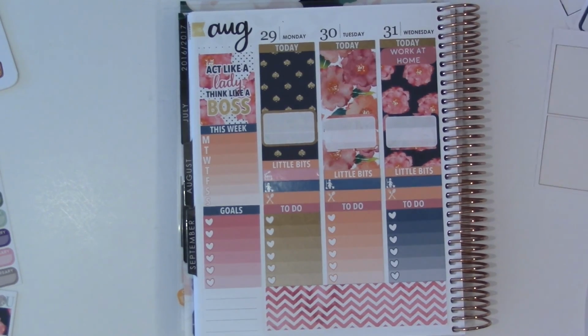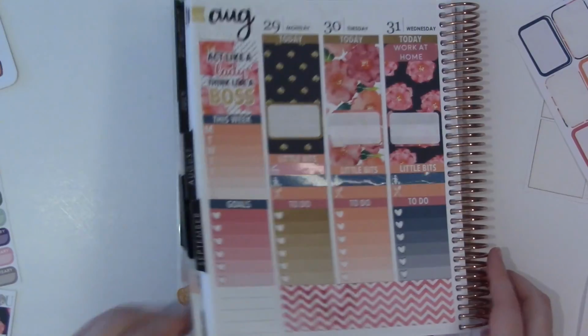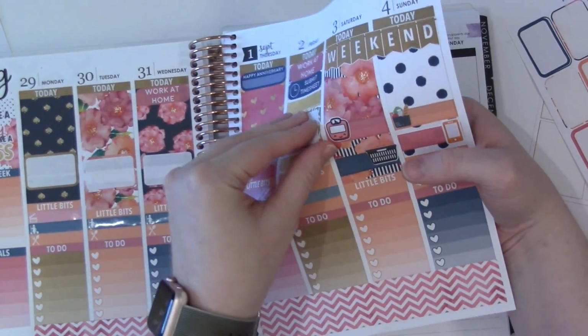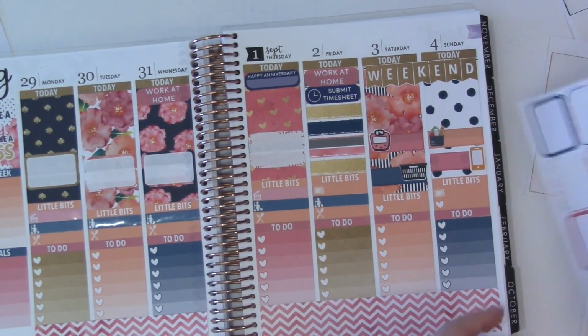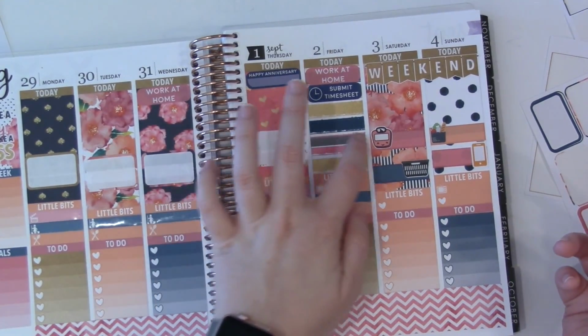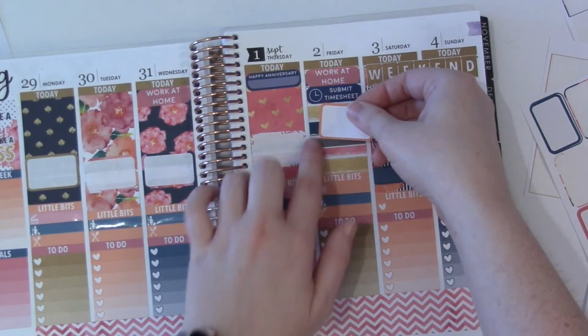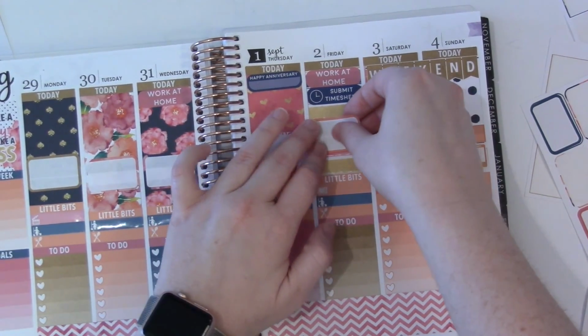So I was gonna say, I feel like I have a lot of half boxes left over, and there was one that was bothering me. It was this one, wasn't it? Let's change that out because I have more than enough half boxes. It's hard to tell with the striped pattern where the header is. So let's see, do I want to do this up higher? Yeah, we'll do that. That's good.